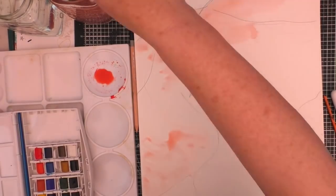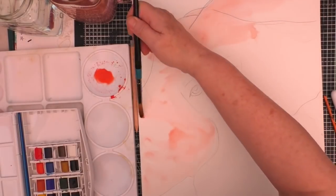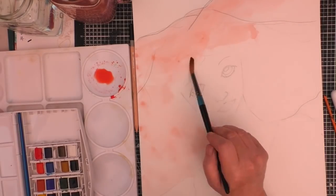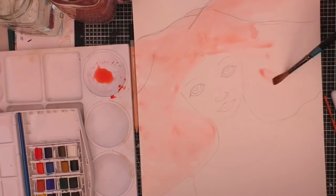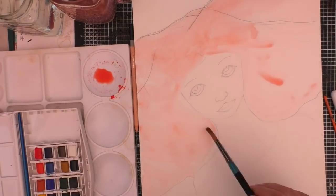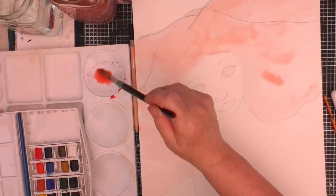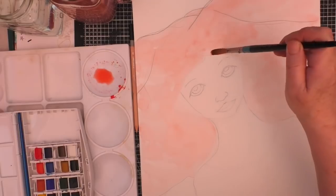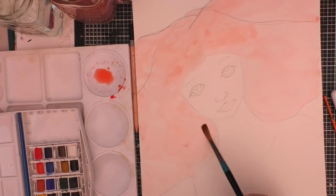I start with watercolour. I start to do some more detailed work with the watercolour. And then I bring in some Neocolour 2s, which are also water soluble. And also I use colour pencil, and ultimately a gel pen and a white Sharpie pen just to put in some of the detail.